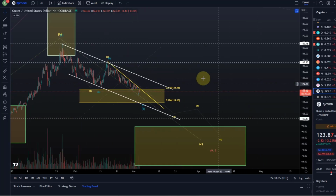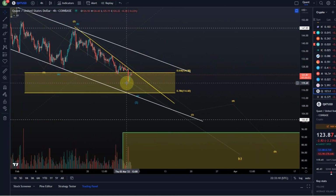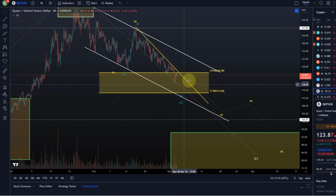Someone asked me earlier on Telegram, isn't it unusual that we saw that strong bounce there? I'm not sure if it was that unusual. I mean, we are in the support area. You have to expect or at least be prepared for a bounce from here, either way to the upside, yeah? Doesn't mean it will happen.